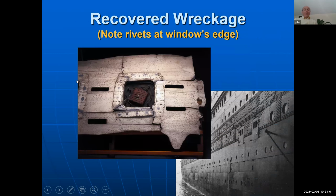But anyhow, they had multiple stress risers. They had rivets. Well, first of all, this is the first and only squarish window. They never did that before or after. So you've got this cutout with sharper corners than ever used before, and you've got rivets very close to the edge of the cutout.